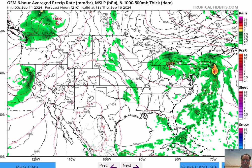We have a lot going on across the tropical scene here, and it certainly looks like it'll become quite active late September and October as well.